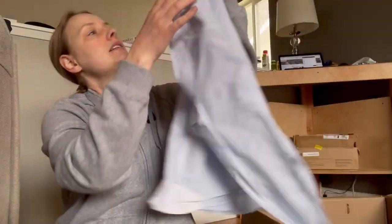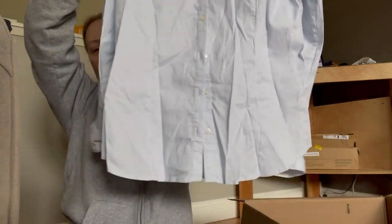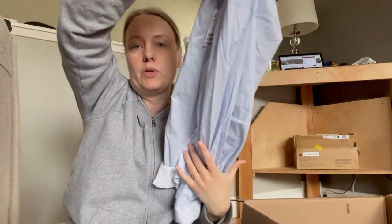All right, next we have more new tags. This is H&M, and it's a size 14 button down top. I don't know what I'm gonna do with all these lower tier brands that are new tags, you guys. I'm not sure.